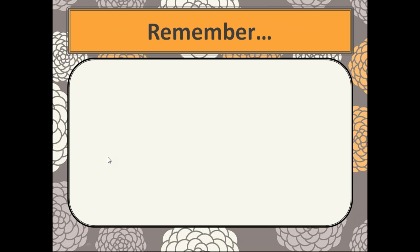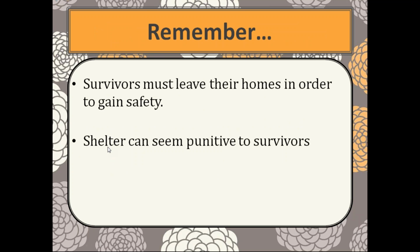And so to that end, it's important for us to remember that survivors must leave their homes in order to gain safety. Survivors haven't done something wrong. Survivors haven't made a mistake. Survivors haven't done something bad or done something worthy of being punished. Shelter is not a punishment.